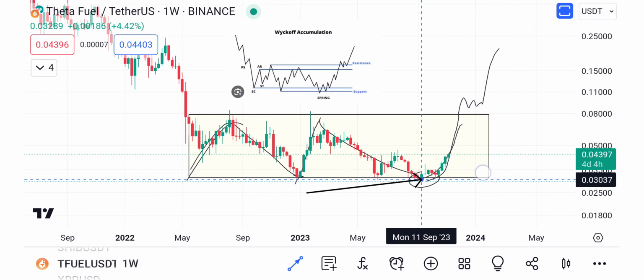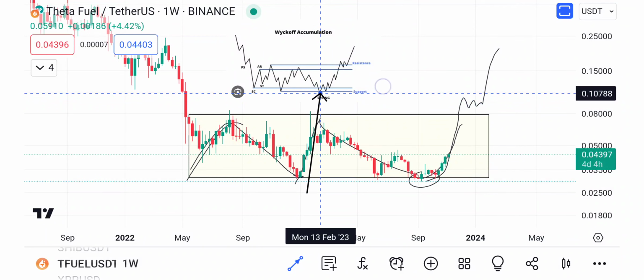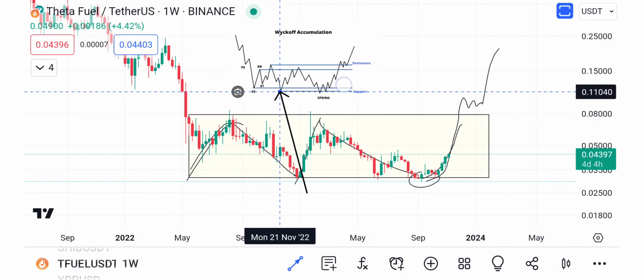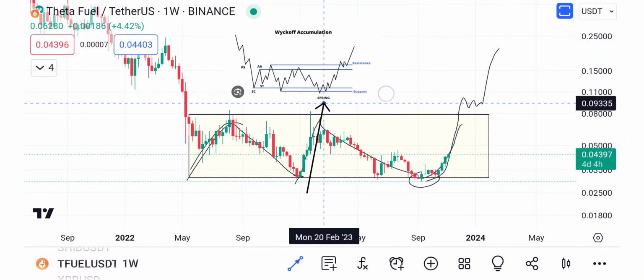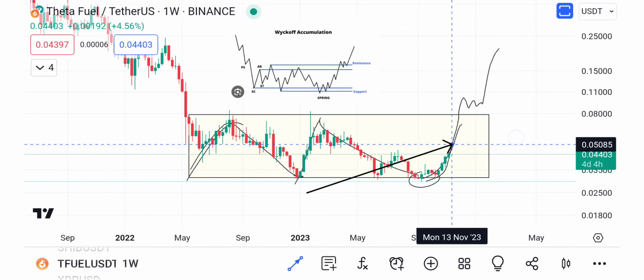Then it breaks below support. It breaks that guy right there. Same thing here. The spring comes down. It breaks this low here. Then what does it do? It has a reaction to the upside. And what is it doing now? It's having a reaction to the upside.